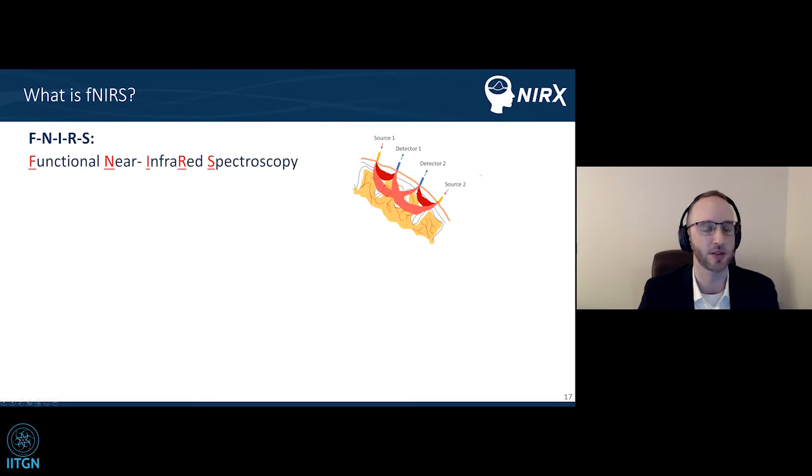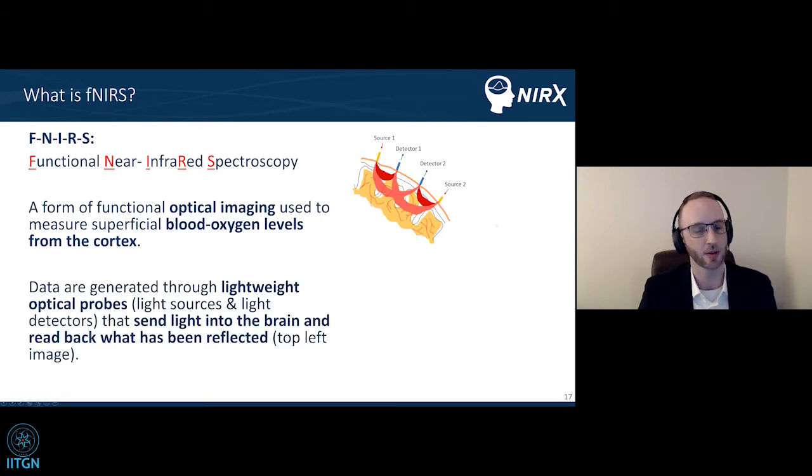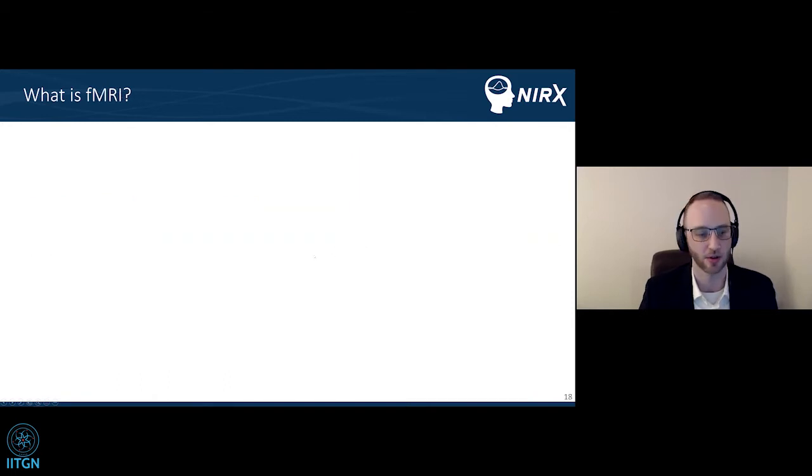fNIRS does stand for functional near-infrared spectroscopy. That's already been mentioned a bit. It is a form of functional optical imaging used to measure superficial blood oxygen levels from the cortex. You can see a side angle here of the brain, with the scalp and the sources and detectors with their connections shown. Data are generated through lightweight optical probes, light sources and light detectors that send light into the brain and read back what has been reflected. We also see an example of a high resolution tomographic fNIRS example, overlaid onto a structural MRI image. Here we see a more typical 3 centimeter spacing between the probes, still quite good resolution though. And it can be used on all kinds of children.